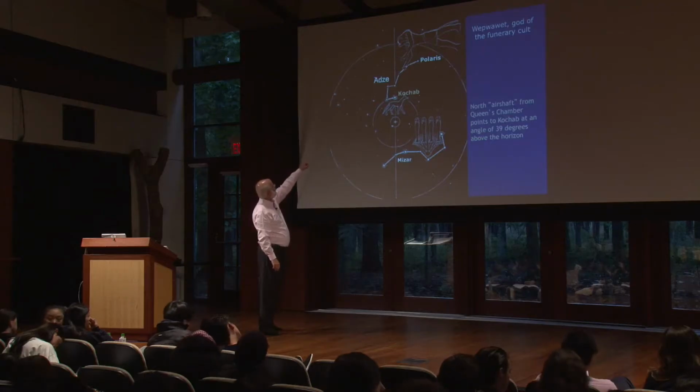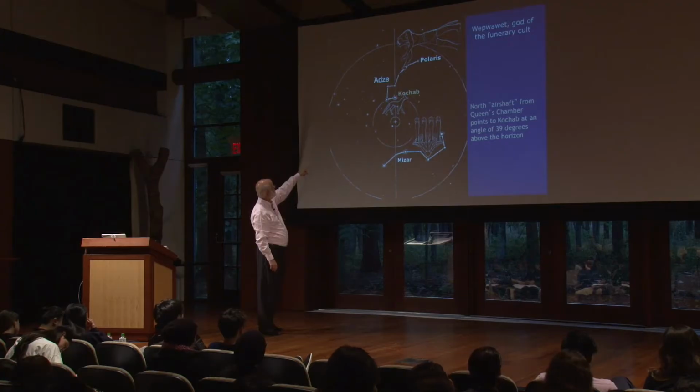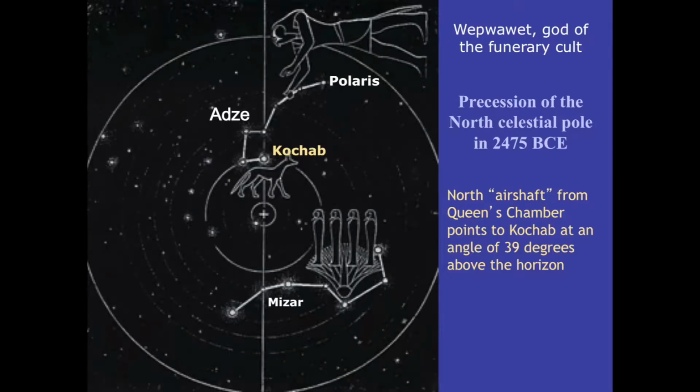Okay, so here you can see Polaris. Our pole star is not at the pivot of their night sky, and the air shaft from the Queen's chamber points to Kochab, which is the Little Dipper to us, but to them it was an adze or an axe, which is a ceremonial tool that is used in the opening of the mouth to let the Ba and Ka go out right after the pharaoh dies.